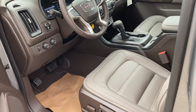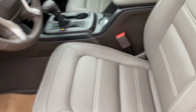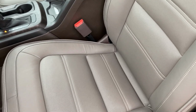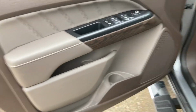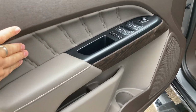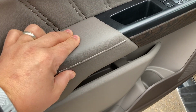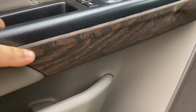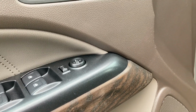Now this interior is the cocoa with the dark atmosphere. Otherwise, the jet black interior would be your second option. So you have 2 interior options. And I like this just to go into some of the new things, right? So the stitching and the soft touch material is new. Again, the same thing with this stuff, a nice soft touch material. The real wood trimming, exclusive to Denali.